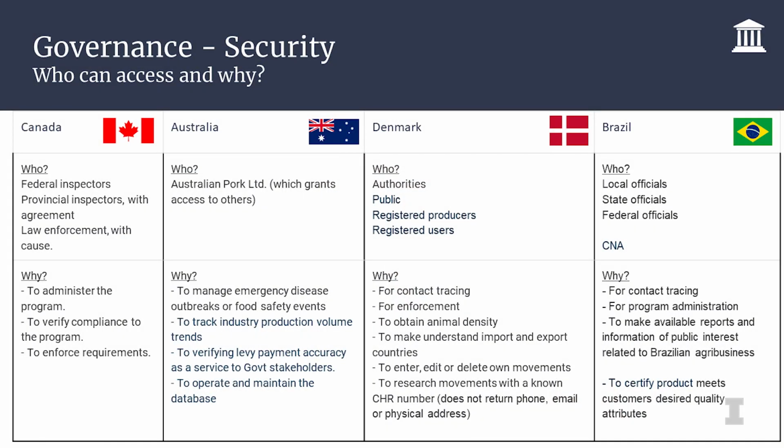As we work through governance, the first part of governance really is access to the information. Who can access that information? In general, officials in all 4 organizations can access that information for administration and operation of the program, and for contact tracing and veterinary preparedness. There are some nuances to who can access the databases.